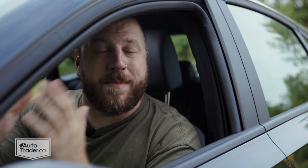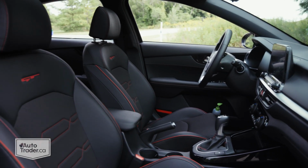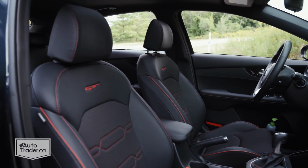Kia really has mastered the concept of cabin simplicity here. And I gotta say, I wish it was just a little more stylish. Don't get me wrong, these seats are amazing, but I wish some of that carried onto the doors and dash.